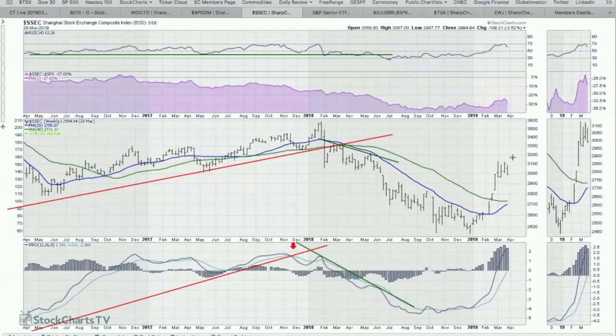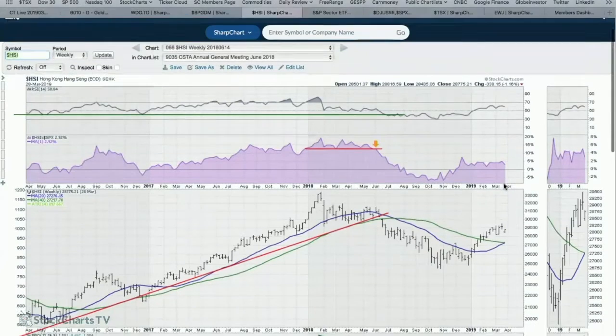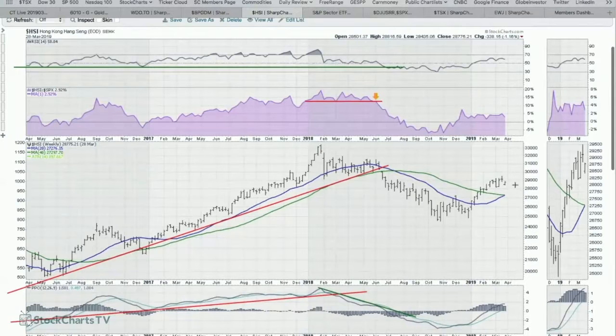The Shanghai market's going to close right up near the top of the range again. So we've had 5 weeks of back and forth, and no real change there. Hang Seng, same thing, just kind of 5 or 6 weeks back and forth. Relative strength wise, it's starting to flatten out here. So we'll just see. And again, you'll notice back in 2018 when it started to break its relative strength line, that was a good place to be aware of the trend change.